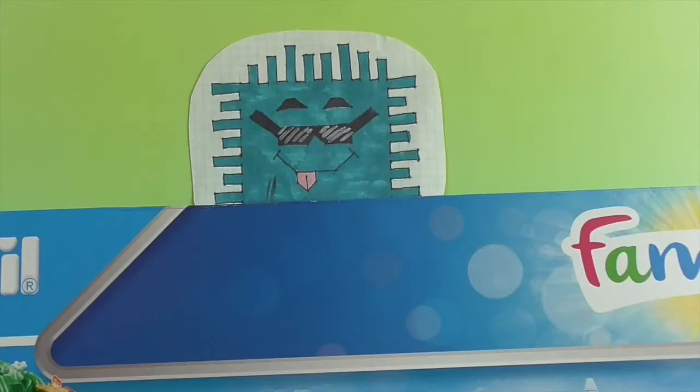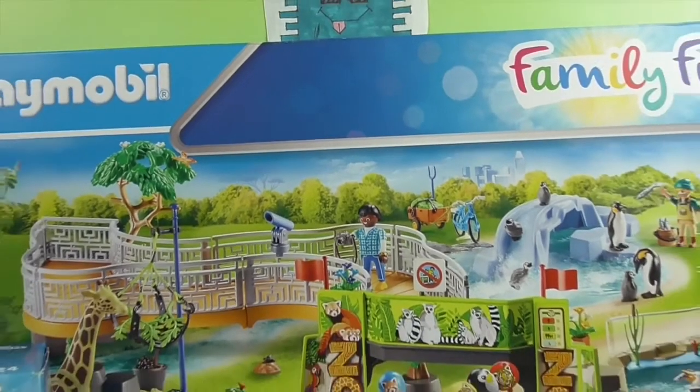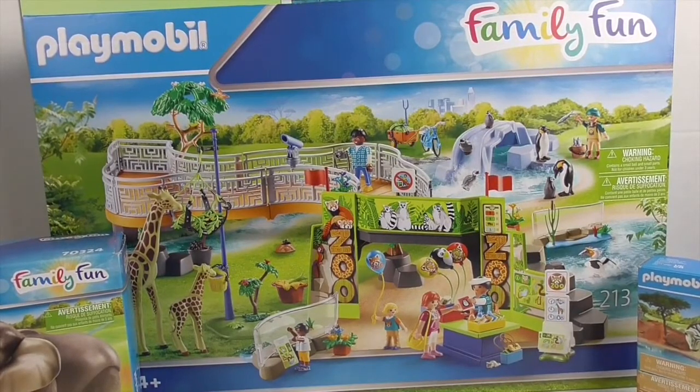Welcome back to the Unboxers, and today we have for you something so big it barely fits in the studio. Barely. So, let's show you what it is. Dun, dun, dun, dun. It's an awesome Playmobil Zoo. It's a zoo. It is a family fun zoo with lots of awesome things going on in the picture, as you can see.